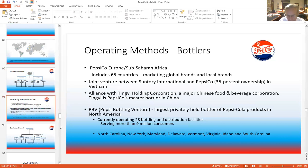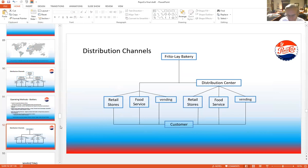The Pepsi bottling venture is just a huge one. I talked about it earlier. And among other things, it owns bottlers in North Carolina, as well as several other states. So here is the Frito-Lay distribution channel, and it's different. First of all, Frito operates its trucks and sells to retail stores, food services, and vending machines. But it also sells through distribution centers that serve companies such as Kroger and Walmart and so forth, and Sam's Club. So many of these large chains operate their own distribution centers.